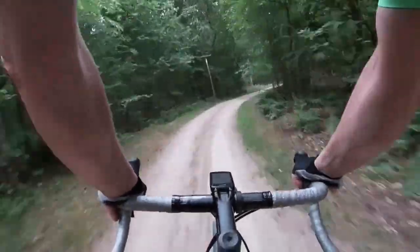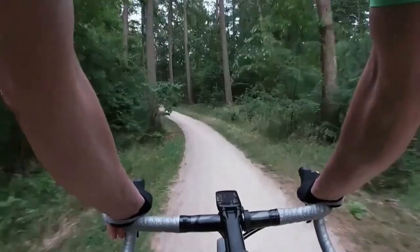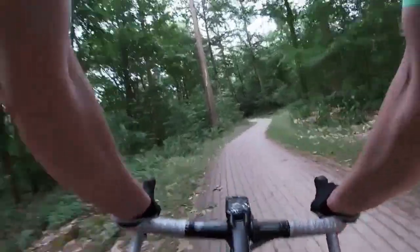Well, like I said earlier in the video, most people actually expect the Netherlands to be flat with green fields, grass fields for cows, but this area is on the east side of Utrecht, and it's called the Utrechtse Heuvelrug.